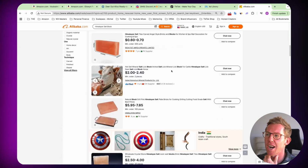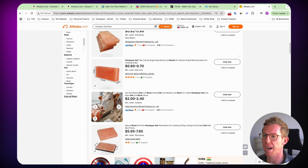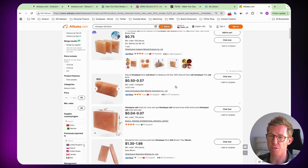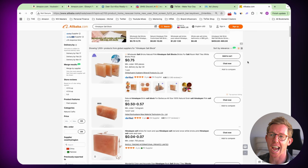Looking okay, right? I can go a bit deeper on this video. You want to drill down exactly on the weight. If you want to sell a 6-pack or a 2-pack or a 3-pack, work out what the most popular is and go for that is my best advice. But you can see here on a high level, the math looks pretty good, and I can then input that into the Helium 10 calculator to give me a more accurate reading.